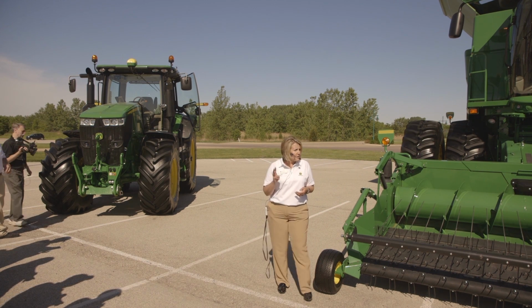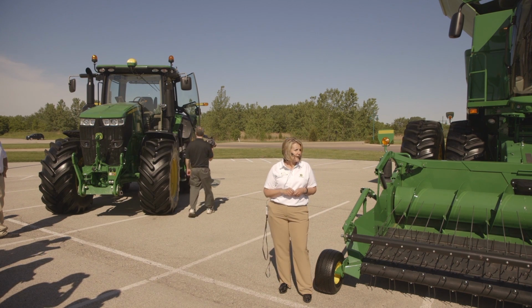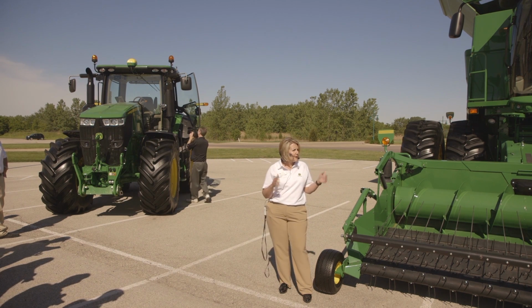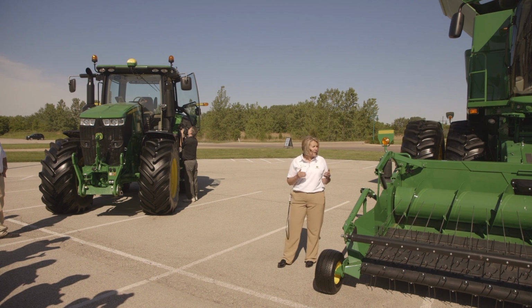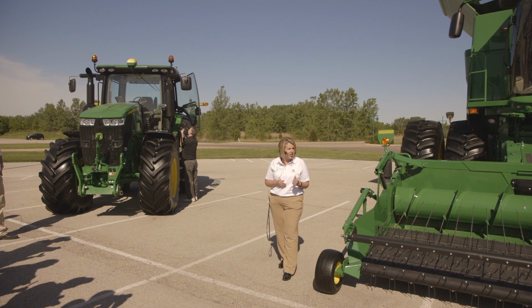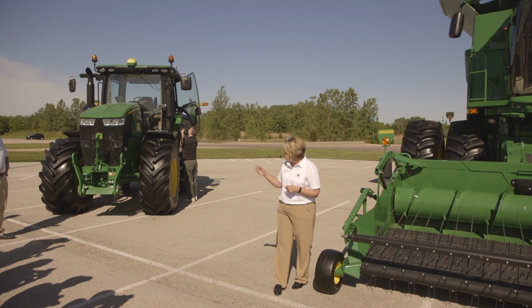But there's that third perspective. That third perspective is critical, which is integrated technology. We have souped up this equipment with several displays on and off that help our customers be more efficient, not only by the way they operate the machines, but by the output and the input that's going in. So John, would you like to cover?